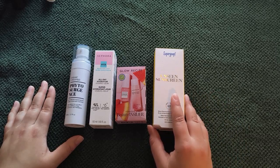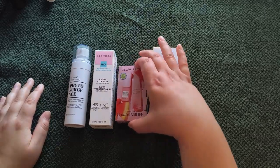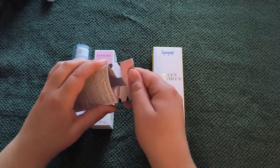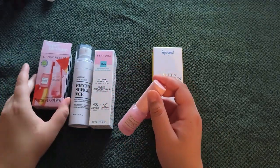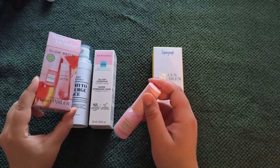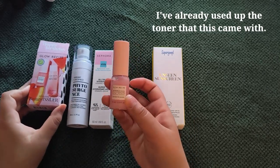Very, very much looking forward to opening this up. Now, I have this in the packaging because it's easier to store that way, the way that I'm storing these backups right now. This was a birthday gift with the Sephora Beauty Insider program, as you can see. And I have this guy left.